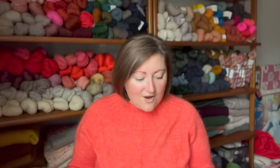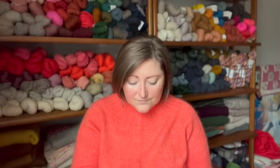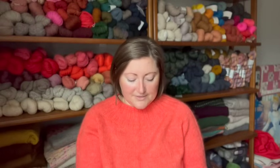I spun this from a Nest Fibers Valentine's Day Advent from last year. It took me almost the whole year to spin it, mostly because I stopped spinning at some point and just didn't spin for months at a time. To the point that when I got back to my e-spinner, I had to figure out how to use it again.